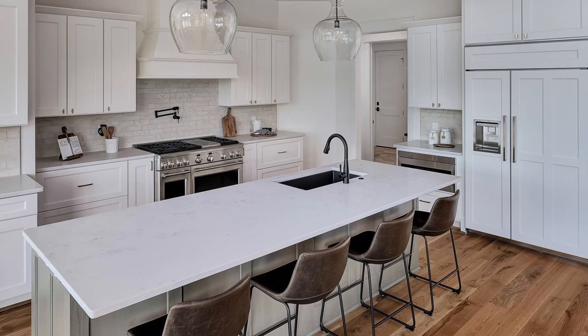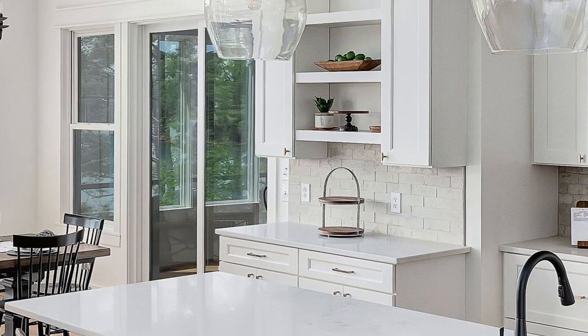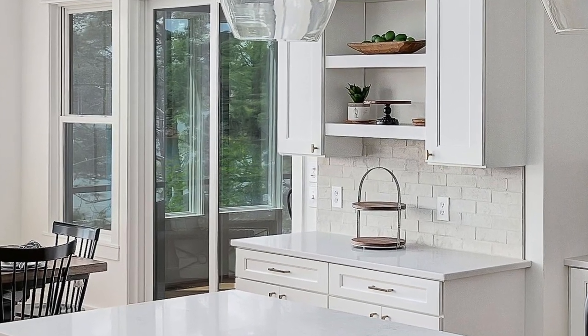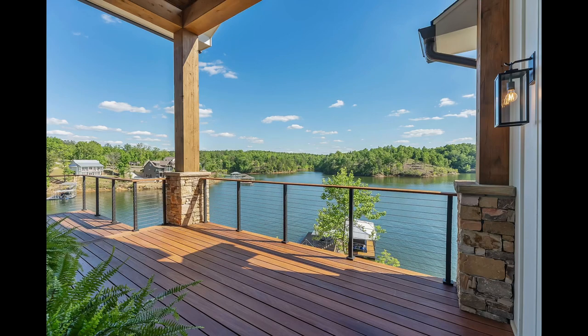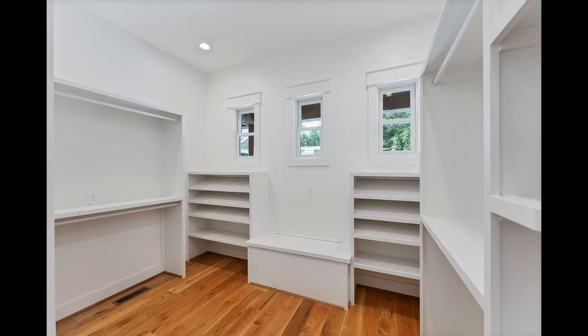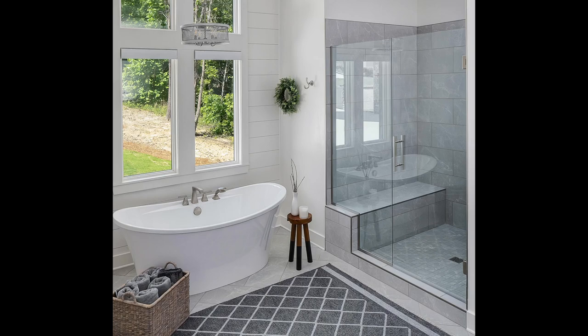The kitchen features panel-ready appliances, white cabinets, a white brick backsplash, and a large island with plenty of room for food prep and seating. Just off the kitchen is a screened porch in a timber frame design with yellow pine roof decking and open rafters. The cable railings integrated into the screens allow for open, unobstructed views of the lake. The owner's suite features a walk-in closet with custom shelving and a spacious bath with walk-in shower and soaker tub.